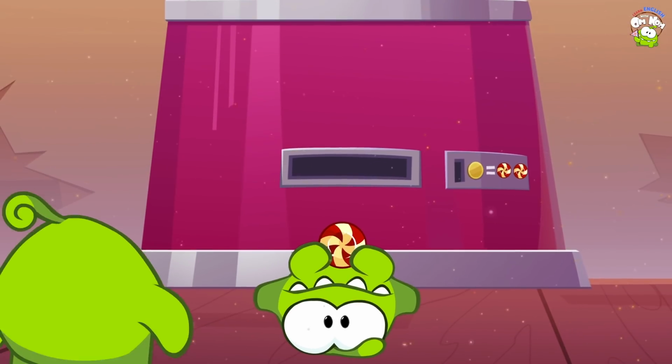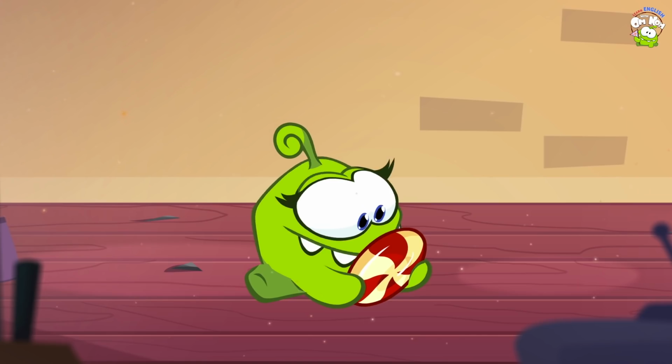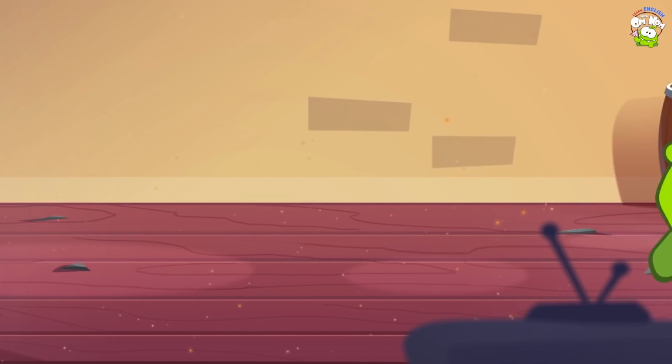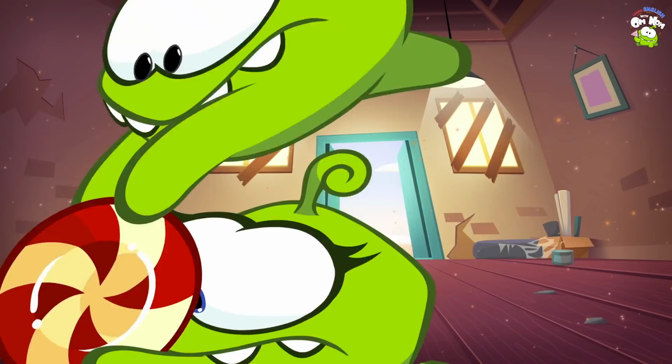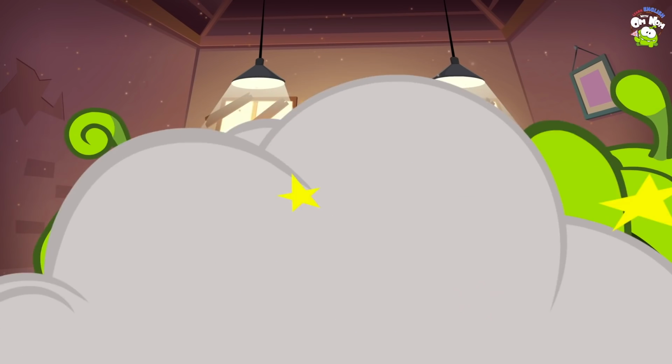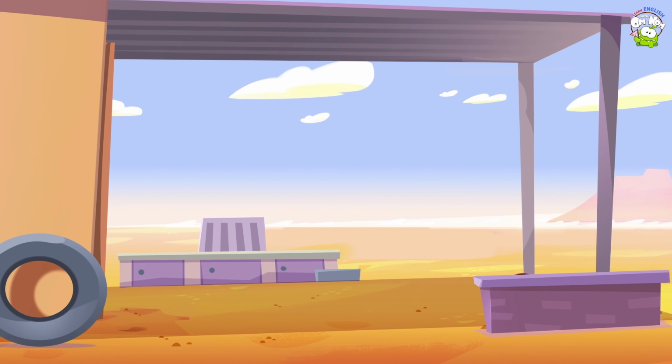Now remember, it's Om Nelly's turn. Give it to her. It's Om Nelly's gold coin, so she should keep the candy. Oh dear. Om Nom, don't be mean. Let her keep it. Come on, Om Nom. Give it to her. Oh dear. Quick, run!